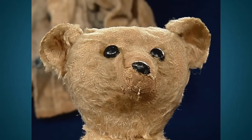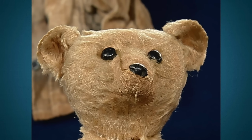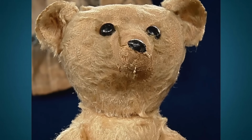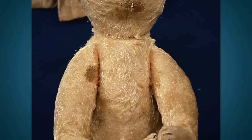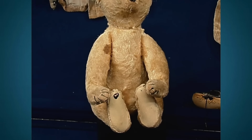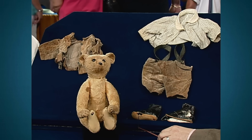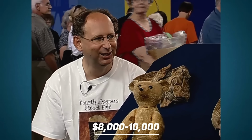What's different about a rod bear is the head is a little bit lower, the ears are lower down, and the way the head sits on the torso is different. It's very distinct. It has the original 5-stitched claws. It also has typical shoe button eyes, original felt pads, and Excelsior stuffing, which has helped it retain its shape over the decades. The original clothing adds a unique charm and has helped preserve the bear's body in excellent condition. $8,000 to $10,000.